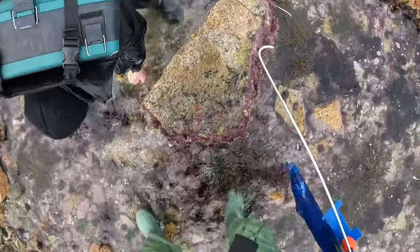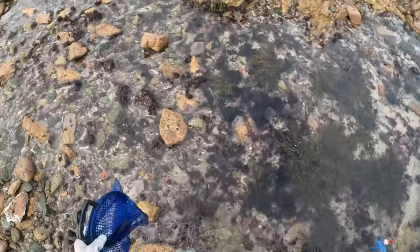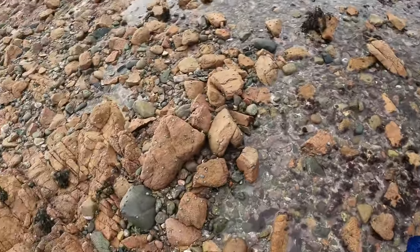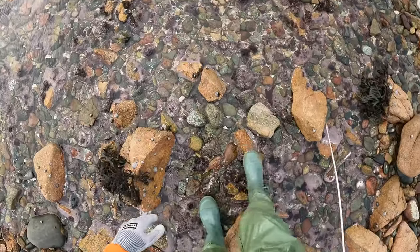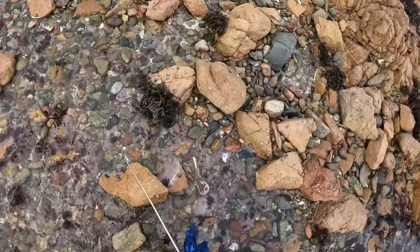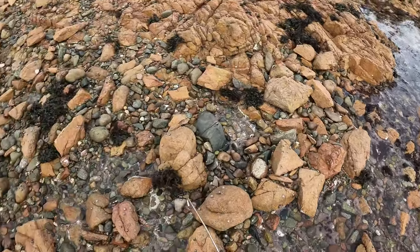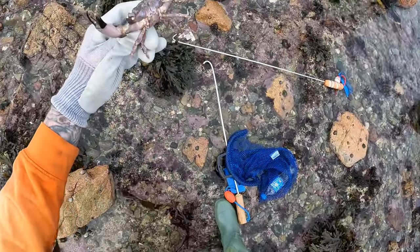There you go, mate. Beautiful. No measuring that. Nope. That's a clunker. Really vibrant, clean. Smash is certainly finding them, like a bloodhound. Right, what crab's that, mate?